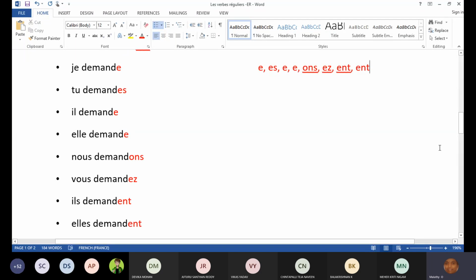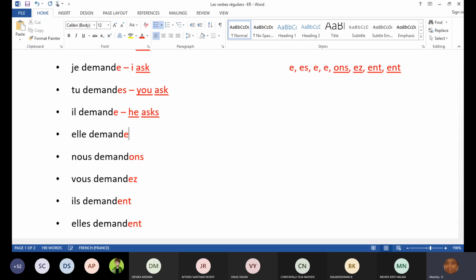So I'll just mention a few ER verbs in the list. There are a lot more ER verbs. I've just put some examples for you, right? So you now see the verb is read like je demande, tu demandes, il demande, elle demande, nous demandons, vous demandez, ils demandent, elles demandent. So the meaning will be like ask. He asks.